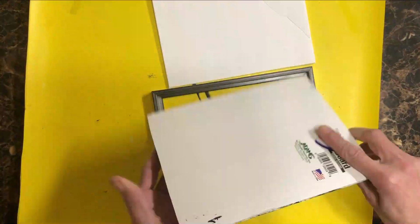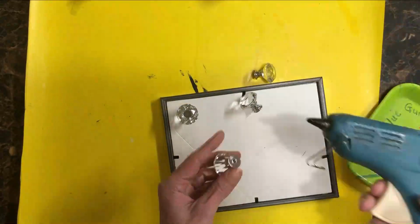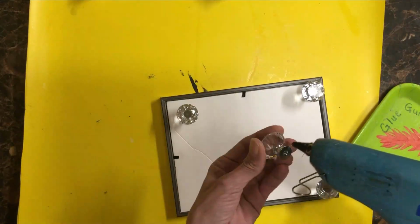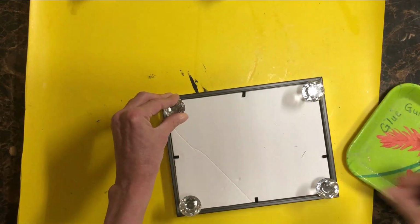Once the paint was all dry, I simply put it back in the frame along with another piece of foam core board. And then to add some feet to my riser tray, I simply took these 4 crystal drawer pulls and glued one in each corner of the frame.